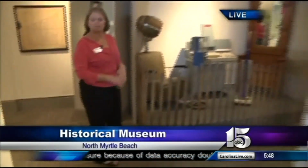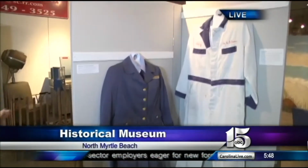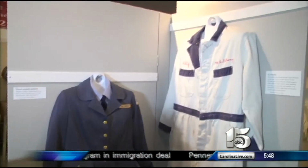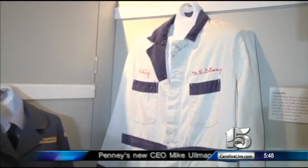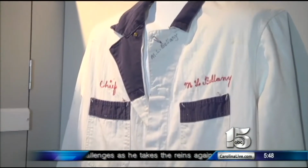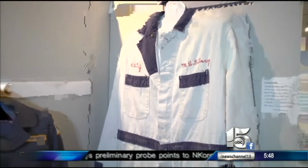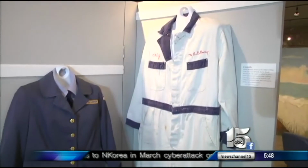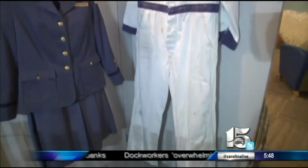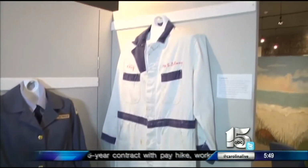All right, I want to come over here and take a look at these coveralls right over here. Tell me the story on that. Merlin Bellamy was the beloved chief of Ocean Drive and later North Myrtle Beach. And the town of Ocean Drive couldn't afford to have a trash collector and a police chief. So he doubled. He wore his uniform to work every day, and then when he went out to collect trash, he put the coveralls on. Put that on over. Yep. So I mean, at least he was identified as Chief Bellamy.